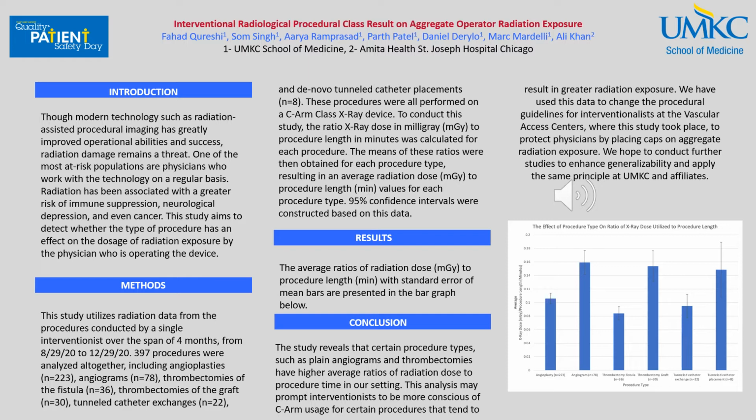So in terms of our methodology, we conducted the study with a single interventionist over 4 months in 2020, towards the end of it, and we were able to analyze a total of 397 procedures. These included angioplasties, angiograms, thrombectomies of the fistula, thrombectomies of the graft, tunnel catheter exchanges, and de novo tunnel catheter placements.